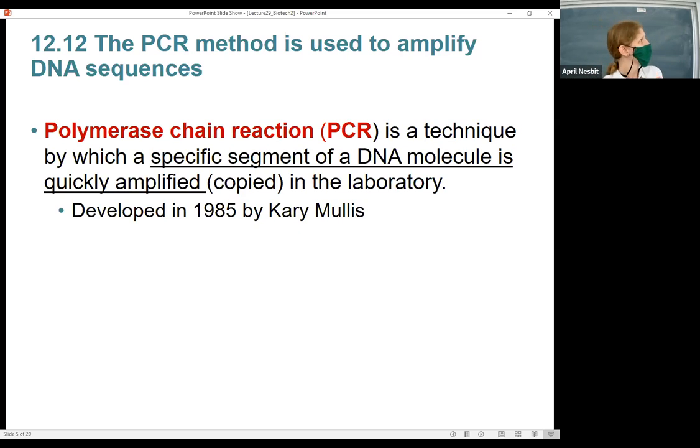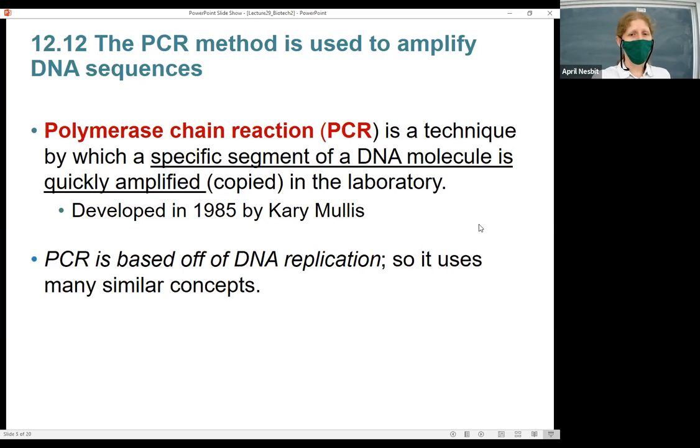It was developed in 1985 by Kary Mullis and other individuals at the company where he was. The technique has vastly improved in the last 35 years, but the basic principle remains the same. You're making copies, you're amplifying your DNA of interest. It's based off of DNA replication, a lot of the same concepts. So I do recommend looking at DNA replication and then comparing it to PCR.